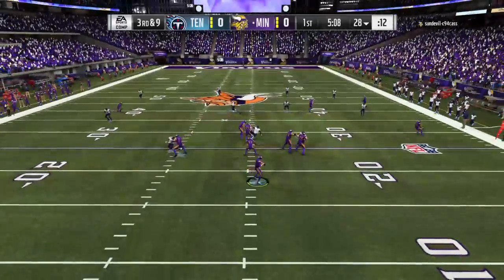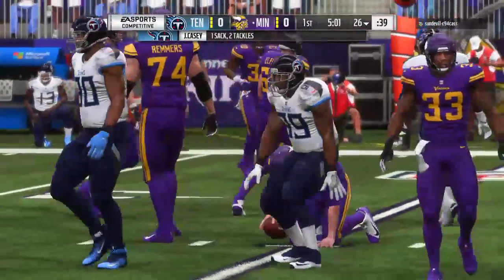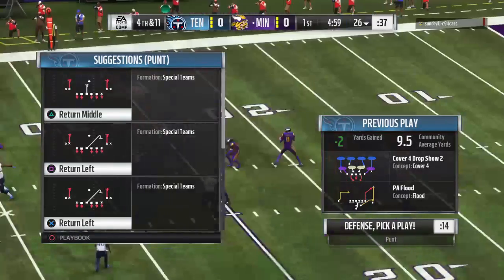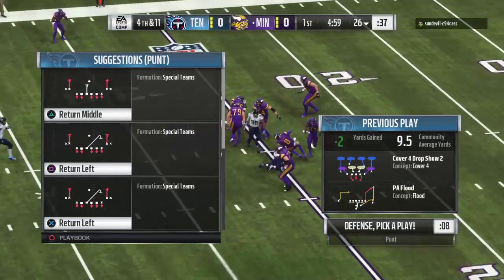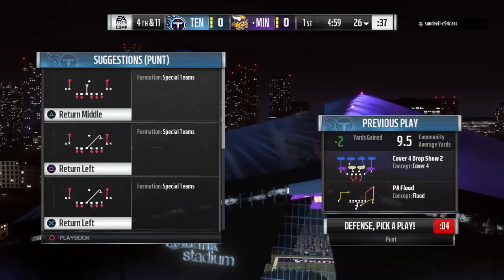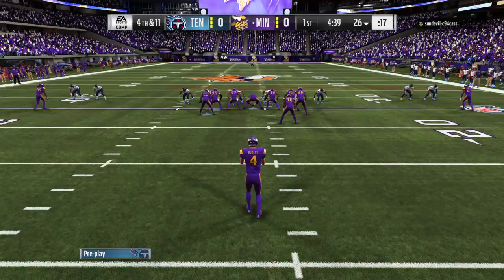Now Cousins, being chased, and he can't find anywhere to go with it, and he goes down. Jurrell Casey able to drop him for a loss of 2, and that'll bring up fourth down. So on fourth down, here's Ryan Quigley now to kick this one away.